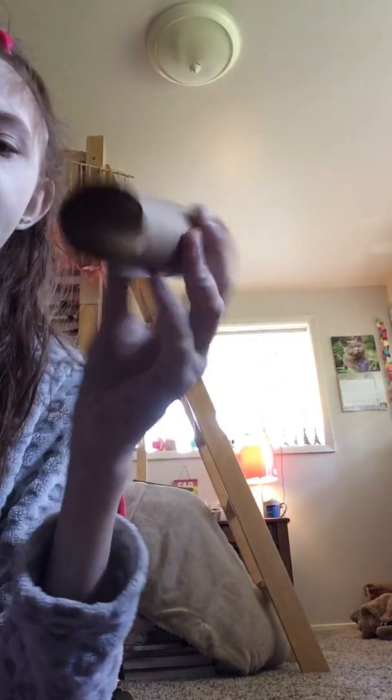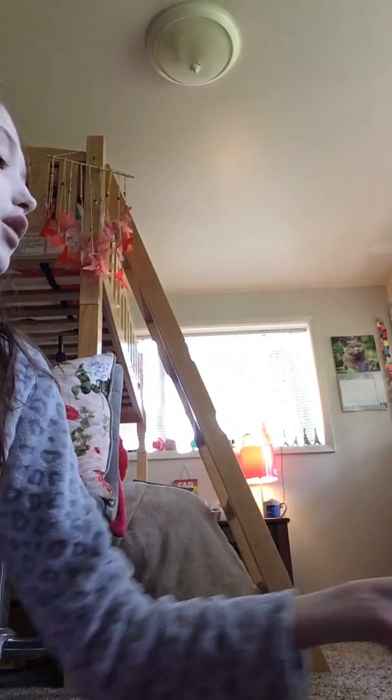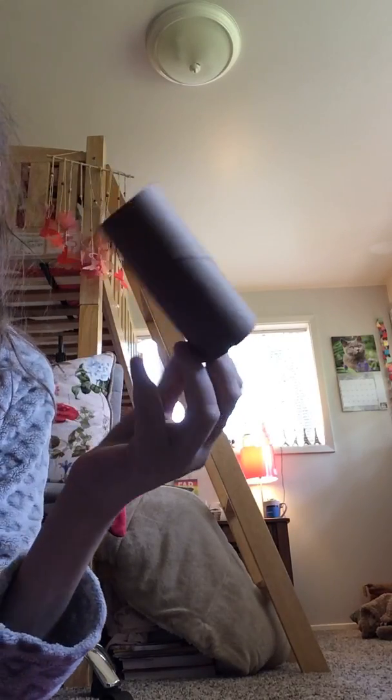Another good thing for dwarf hamsters is a toilet paper roll. These are perfect for dwarf hamsters. Not so good for Syrians because they are small. These holes are small for dwarves, but this will work definitely perfectly for a dwarf. And Coco loves to hide in these and chew on them also. So yeah, I got mine from my grocery store. And you guys can do super cool craft projects and make homemade things. Excuse me, with these things.